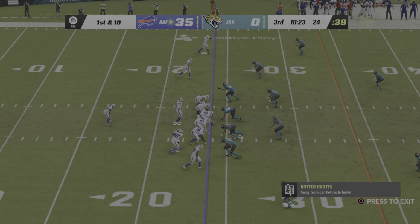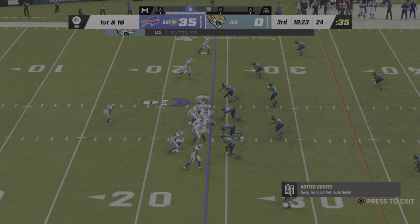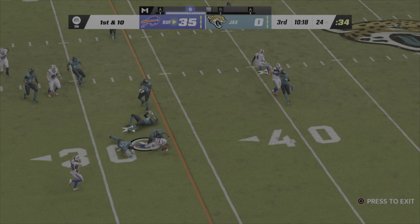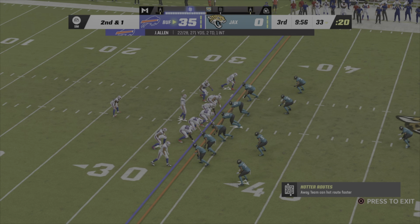Here's the Buffalo offense now as they get set to take over here. Obviously not the intended goal last drive. They had to punt the football, but still they've got the lead here and now a chance to add on to that lead if they can get points on this drive. 1st and 10 upcoming.